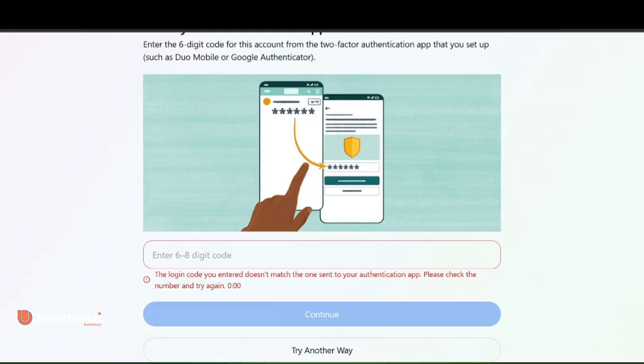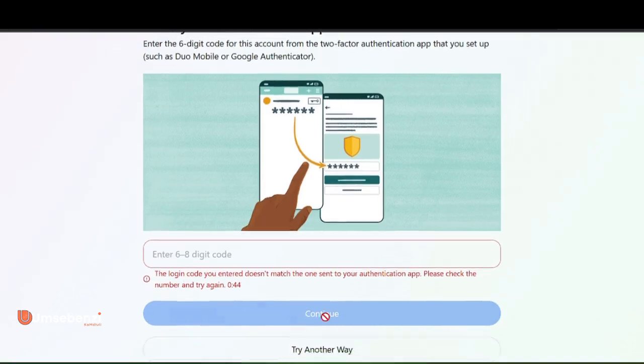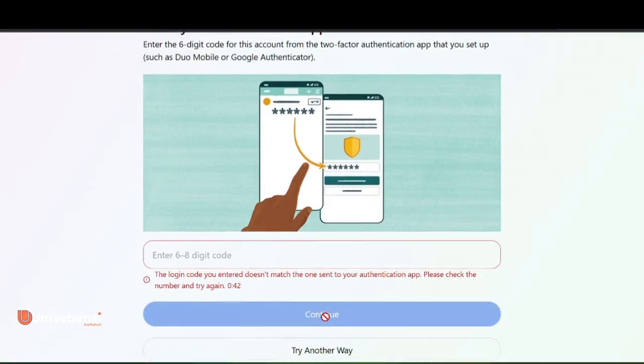It's counting down. You can come back again and put the code. They keep trying, right? They keep trying. 45 seconds, they're always ready to receive such information. So this is how some people get hacked, and they end up losing their accounts.